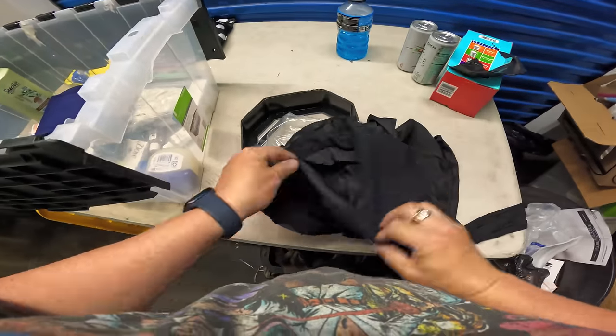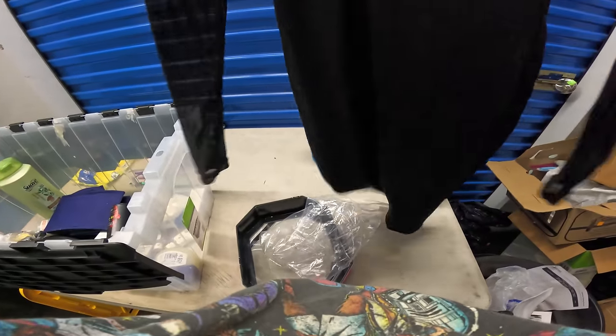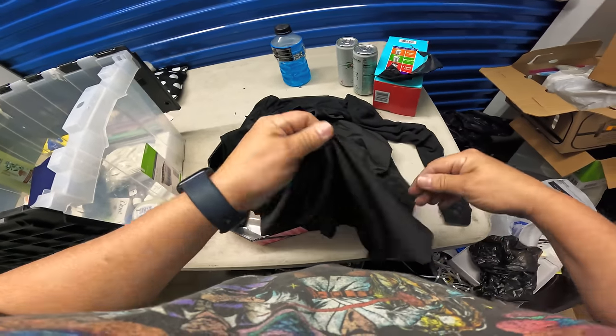Let's see what this is. Just want to make sure I don't pass up any Victoria's Secret stuff, because that stuff can resell for decent money. I don't see any tags on it. That's a nice piece of nightwear right there.